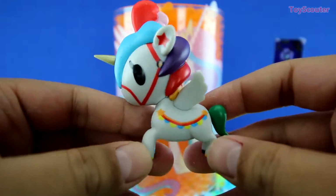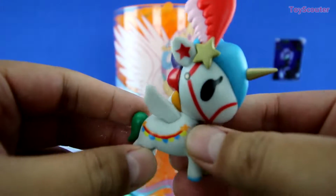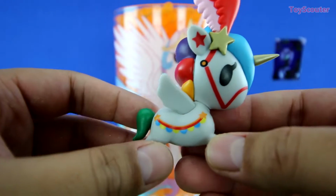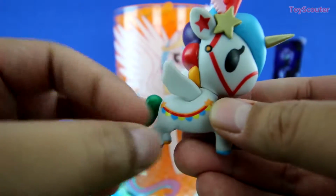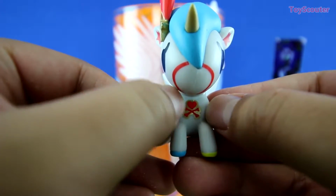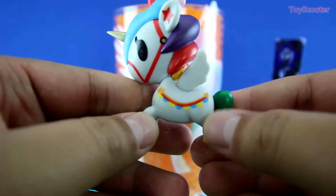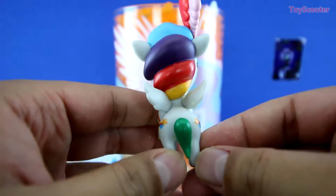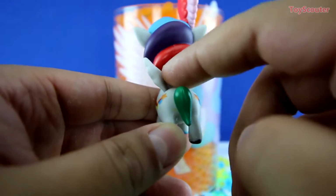It's Can Can, and it looks like she came from a carnival or something. Check out all the cool decorations. Here's some stars, and it looks like it's carrying a banner. And here's the Tokidoki logo, a crossbones, and a heart. And here's another banner, and check out all the colors for her fur. It's blue, purple, red, yellow, and green.